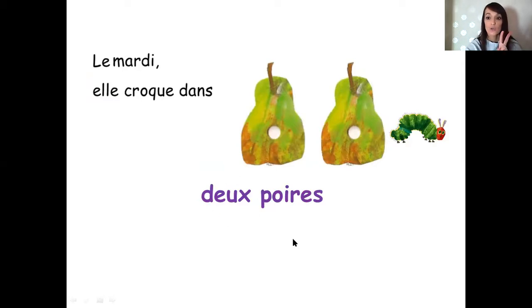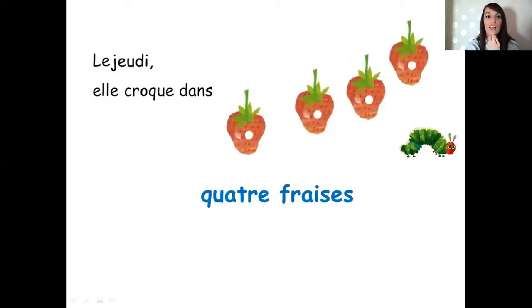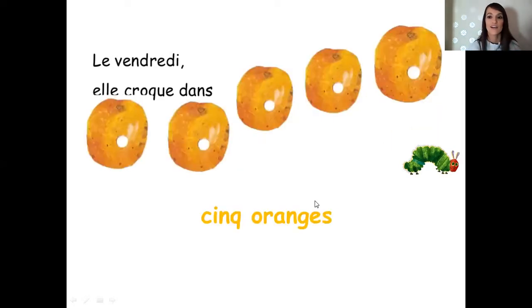She eats 2 pears. Le mercredi, elle croque dans 3 prunes. On Wednesday, she eats 1, 2, 3 prunes. 3 plums. Well done. Le jeudi, elle croque dans 4 fraises. 1, 2, 3, 4. What day is that? Jeudi. On Thursday, she eats 4 fraises. 4 strawberries. Très bien.